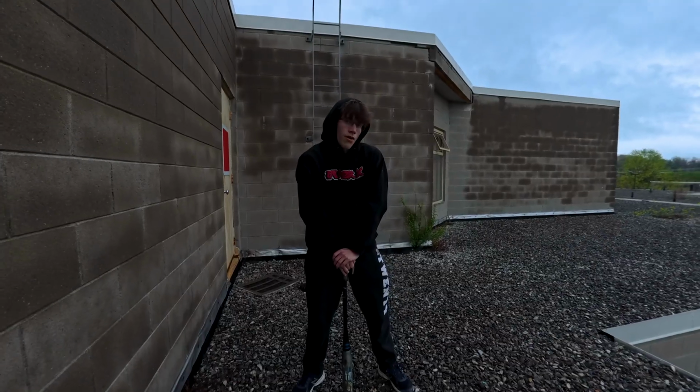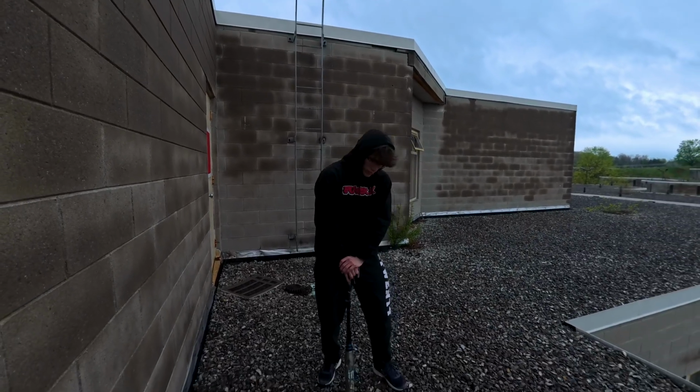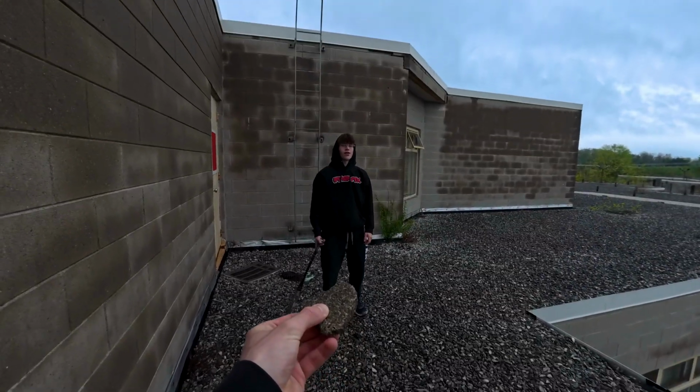All right guys, we are back on the main level of this roof, and we're going to play a little game that we call Prison Whack. So we're going to find a nice little rock here for Ian to whack. This one looks nice and big. So are you ready to play some Prison Whack?